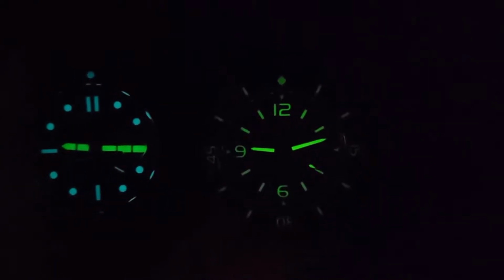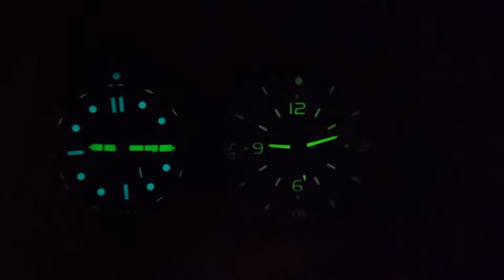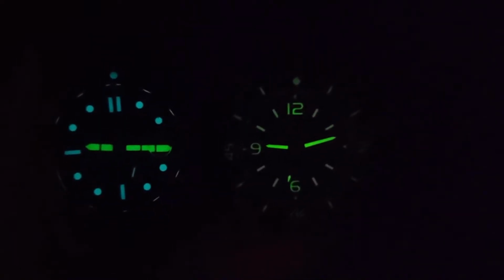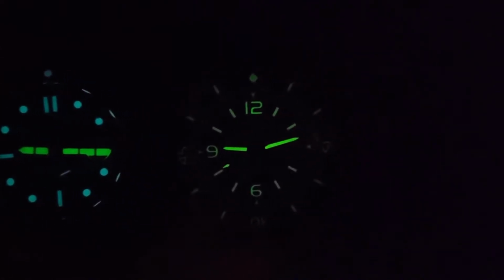So one last thing I wanted to say about the colors. The lume has different colors for each watch. So you can see that for the Croft, it's a very nice blue for the hour markers and the second hand, but it's green for the hour and minute hand. And for the Fleuss, it's green on the hour markers and on the hands, but it's a whitish sort of tint. And I think this is a very nice color combination.